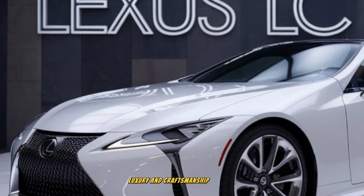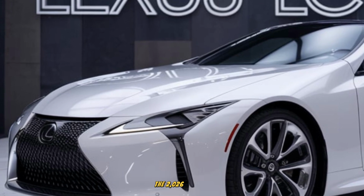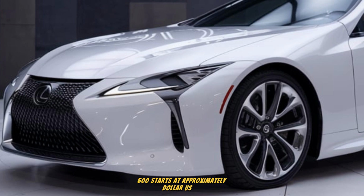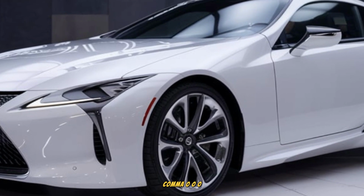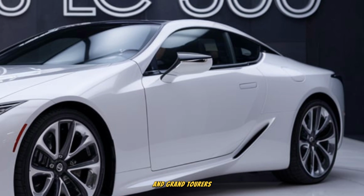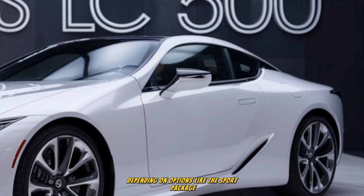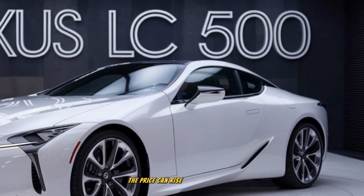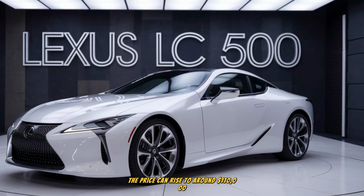Luxury and craftsmanship come at a price. The 2026 Lexus LC 500 starts at approximately $99,000, which places it squarely in the territory of high-end grand tourers. Depending on options like the Sport Package, glass roof, and Mark Levinson audio, the price can rise to around $110,000.